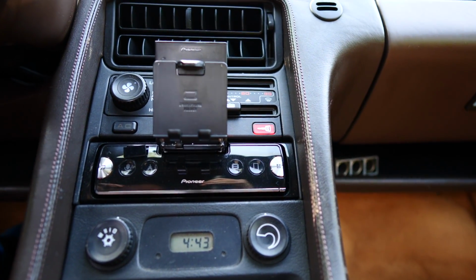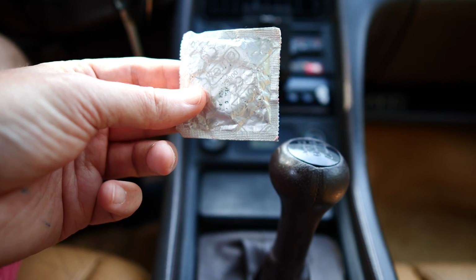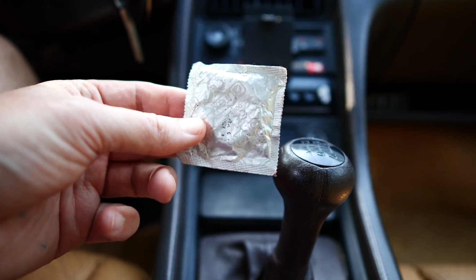Carpet certainly needs cleaning. There is the ugliest aftermarket radio I've ever seen installed in here. And I found this very old Durex between the seats that might have been there since the 80s. So yes, you could certainly get a much better car than this for $36,000. However, it's not all bad news.